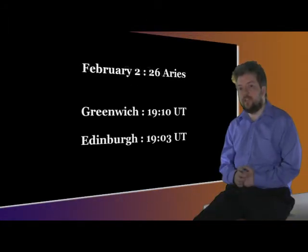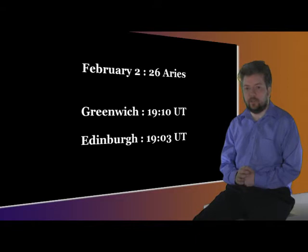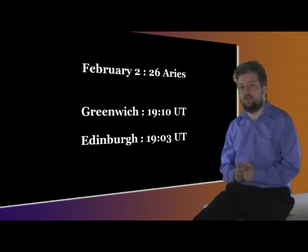On February the 2nd, the 6.1 magnitude star 26 Aries will be occulted by the moon. It will disappear at about 1910 UT. As the moon is in first quarter and it will be early evening, this should be a good occultation to observe.